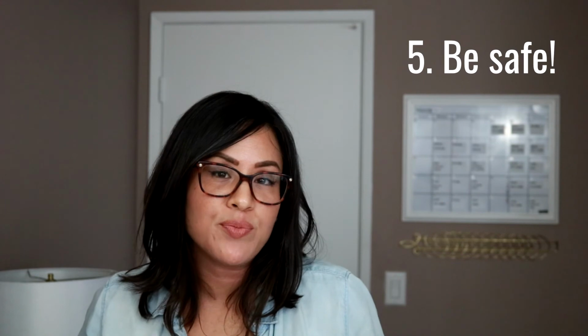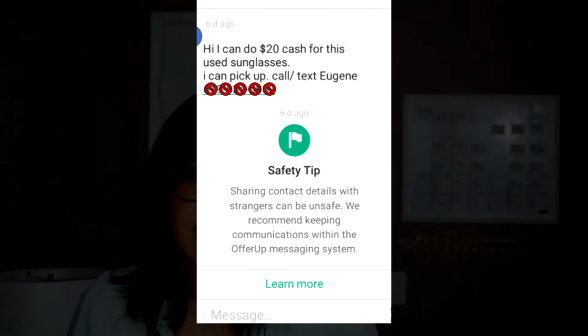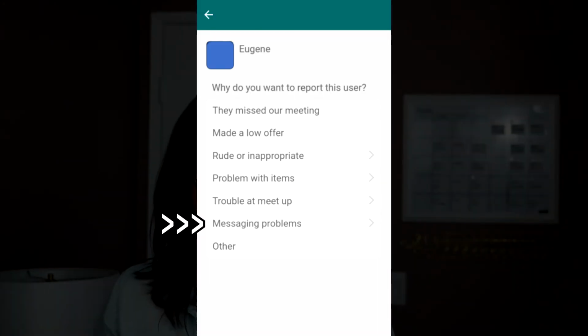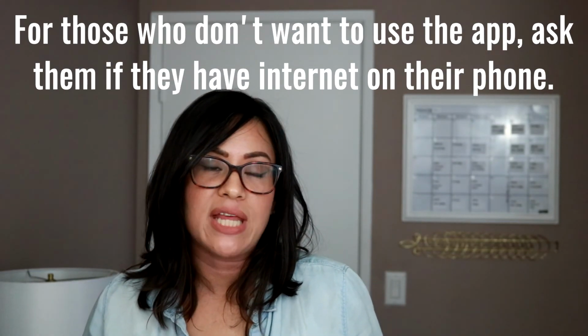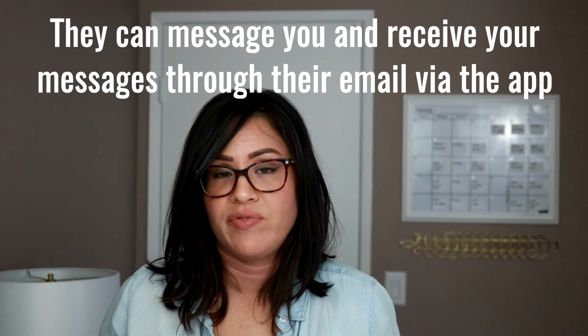Here are some very important safety tips. If someone gives you a phone number or an email address, they are most likely a scammer. Report them immediately. The best thing about these apps is that they are a confidential messaging system that works just like a text, except without giving away your personal information. That's one of the reasons why it's so much safer to use than Craigslist. And you never give your phone number or email address.